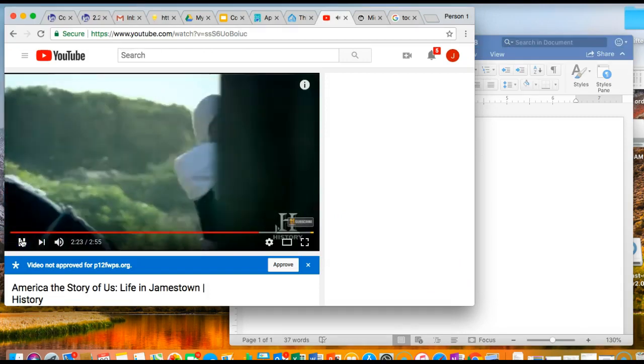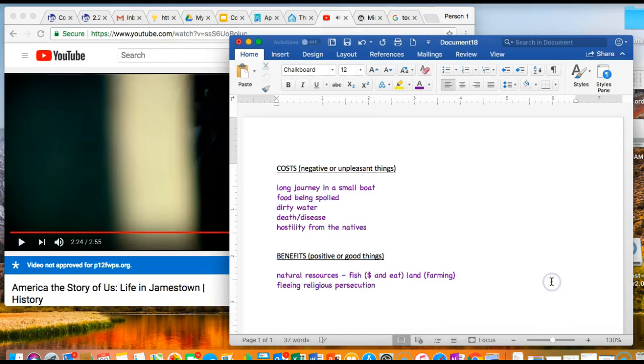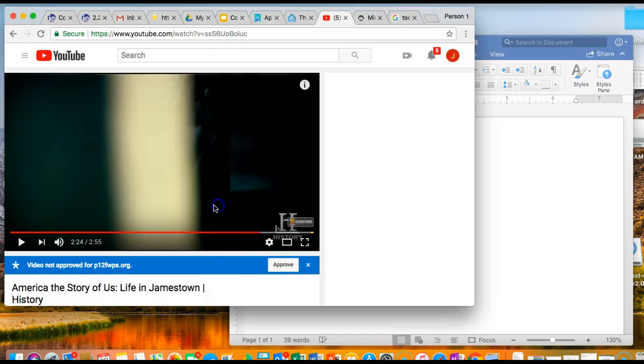They were fleeing poverty. And in the New World, they have all of these opportunities in front of them that were not available in England to people like the colonists, the Pilgrims, and the Puritans.